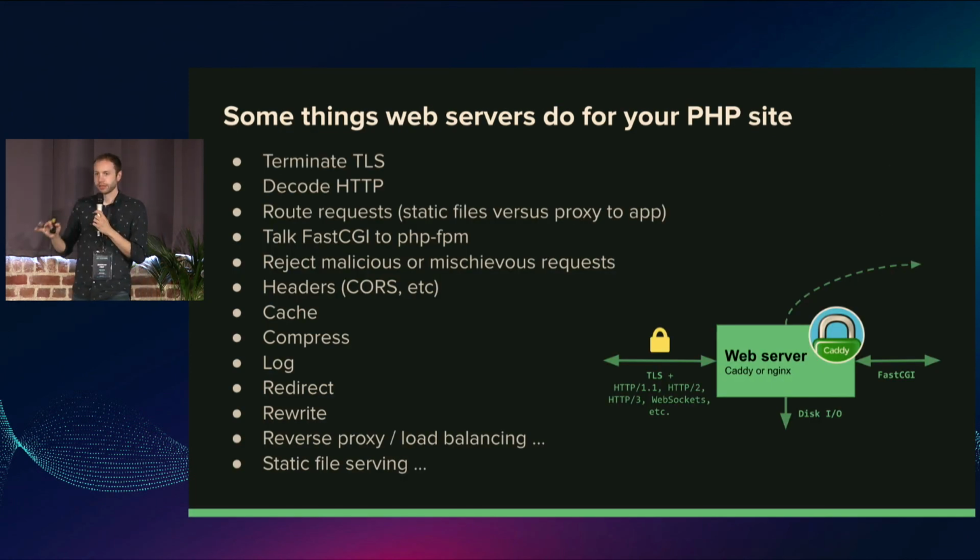If we zoom in on the central part of this diagram, the web server is kind of the part that touches all the other pieces of your site. It has to be able to terminate TLS so that you can have a secure connection to your site, and then it decodes HTTP requests that come in over the wire. Once it decodes that, it has to decide how to handle the request. Is it going to serve a static file from disk, like HTML or images or CSS? Or is it going to send it to your PHP script? If it's going to send it to PHP, it has to be able to convert that HTTP payload into a FastCGI payload so that it can talk to your interpreter.